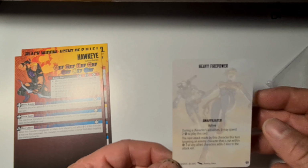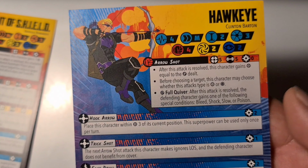Okay, so let's get onto the right side first. We've got Clint Barton. He's got a stamina of 4, a medium move. He's a human, so he's got a height of 2, and he's got a threat value of 3. He's got a physical defense of 4, and an energy and mystical defense of 2. Now, I think he should actually have a lower mystical defense because he's quite often getting attacked by energy things in the comics as well as in the movies, and having his mind controlled. But we can work with that.